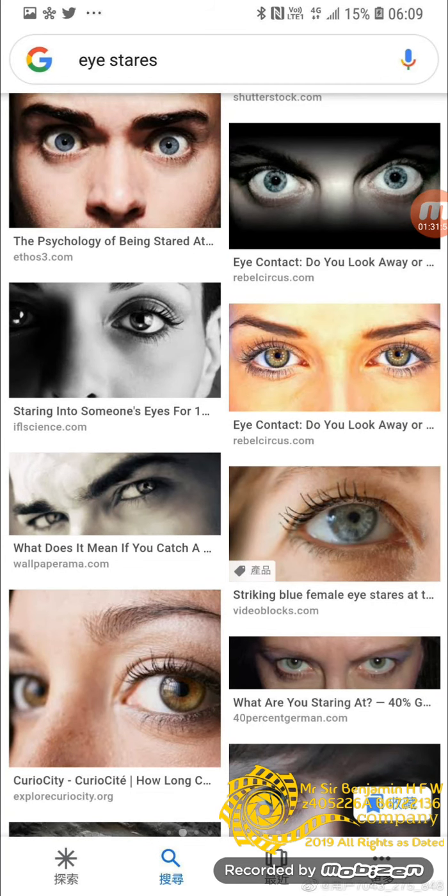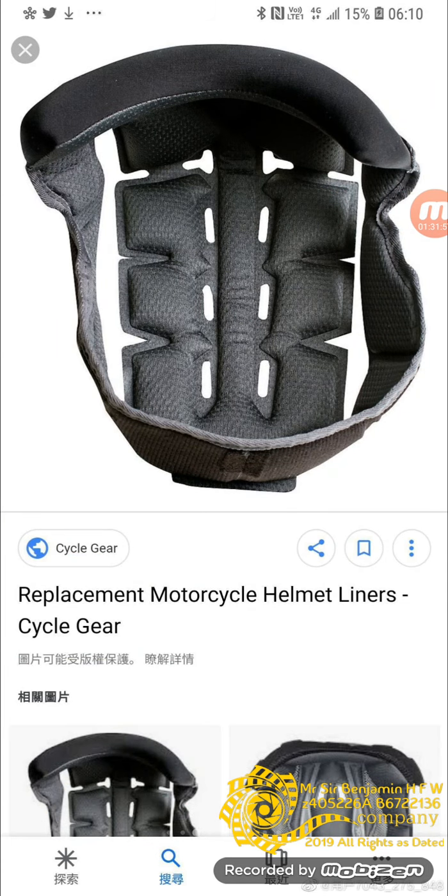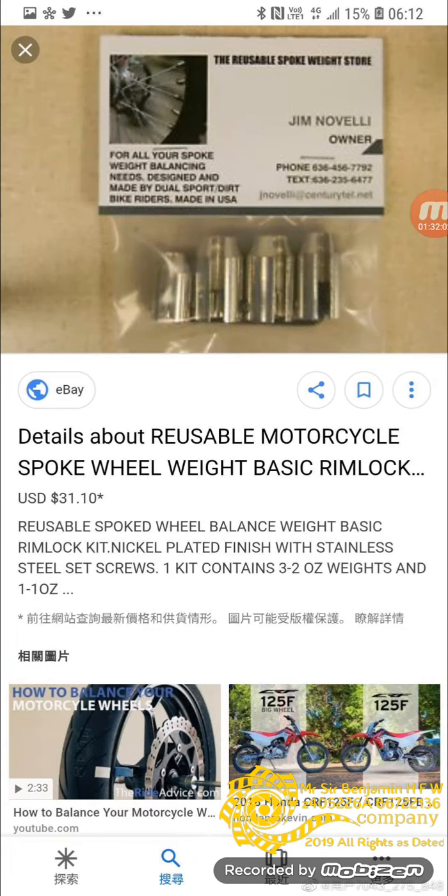So the eye stares, okay? Next, for hygiene, you have to have this kind of foam inside your helmet. For car and wheels, security and anti-theft, you have to have some of these lug nuts.